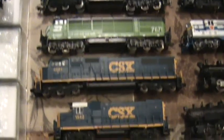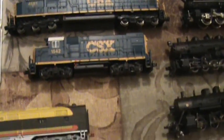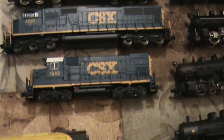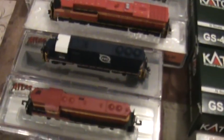Well, then we come to another Athearn. This is an SD70M, very smooth runner, and I like to run it with an Atlas GP15-1 with the CSX, or I also like to run it with my FEC GP40-2. And the reason why is proportions.